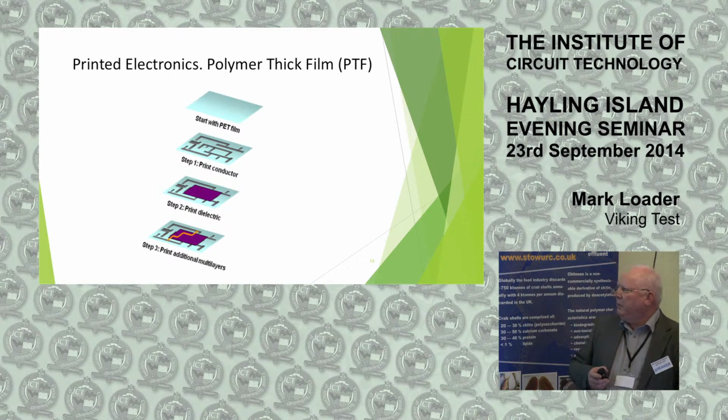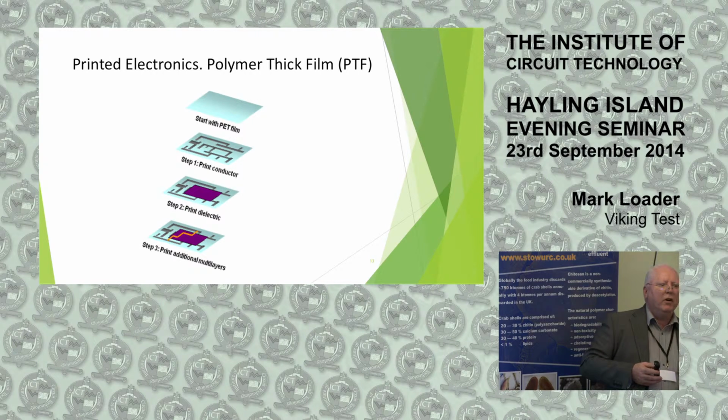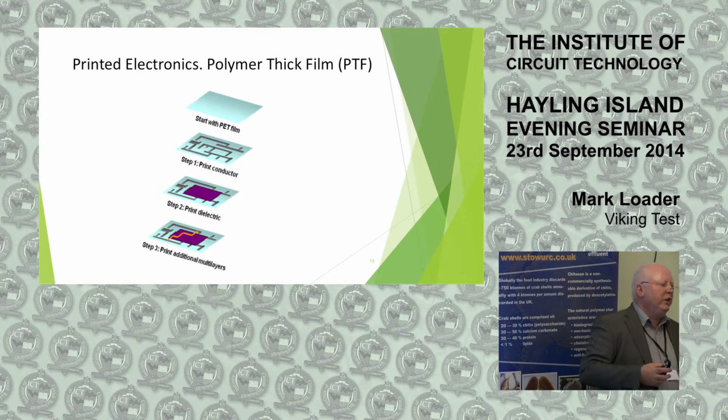PTF, polymer thick films. This is where really printed electronics, I think, takes off. I think we're all familiar with PET. Most printed electronics use a modified PET film, which has a coating on it that is microporous, which allows the ink substrate, all the ink material that you're about to process, to dry.